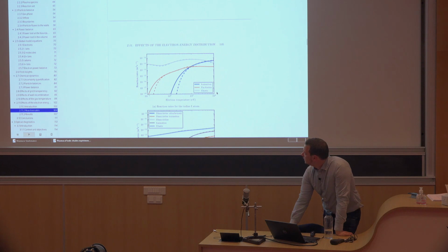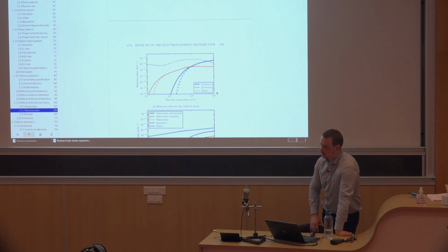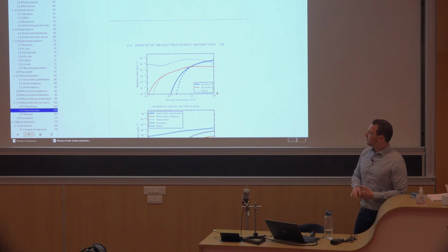And that's true if you say the ionization rate is fixed by some parameter of your experiment, so the ionization rate has to be that value. And so the Te adjusts, or the distribution adjusts, so that it has this ionization rate. Is that the case? No, it does not. We let the system solve itself.